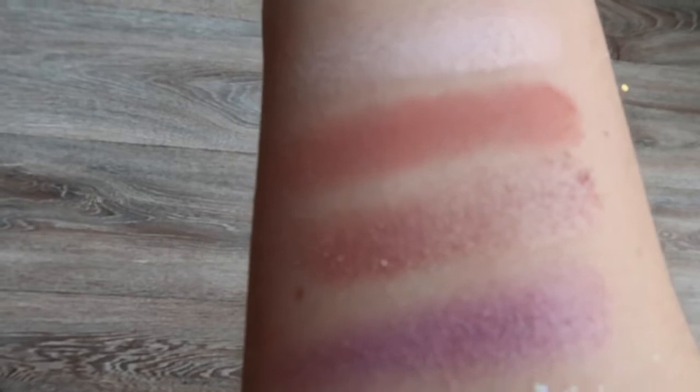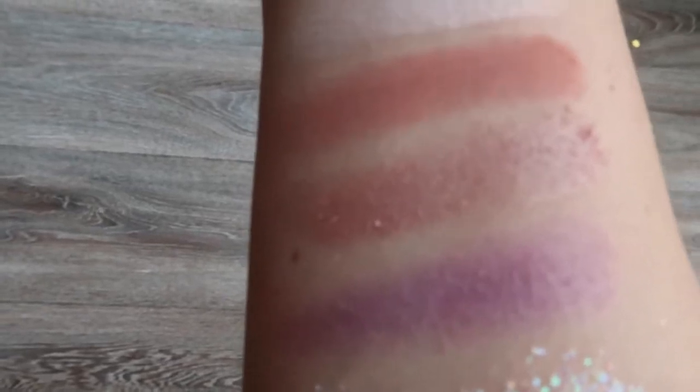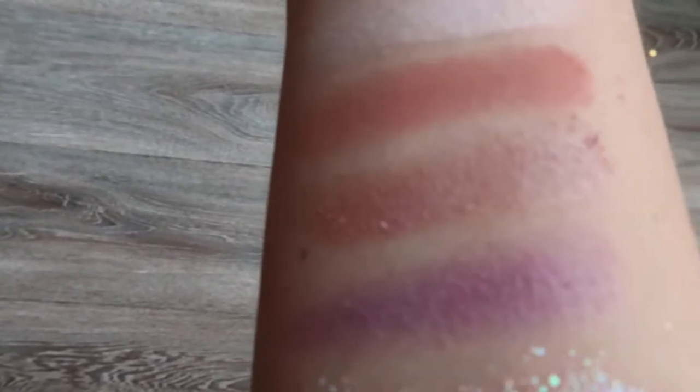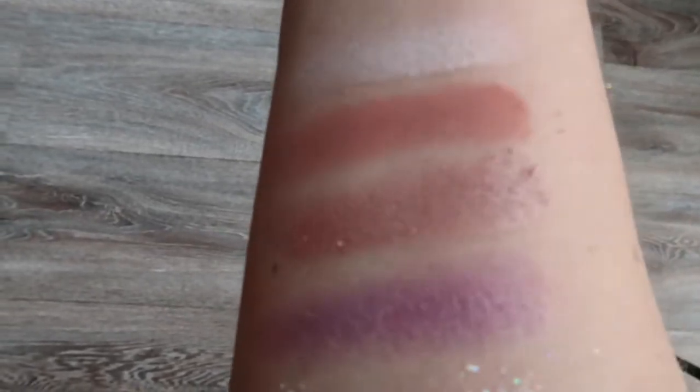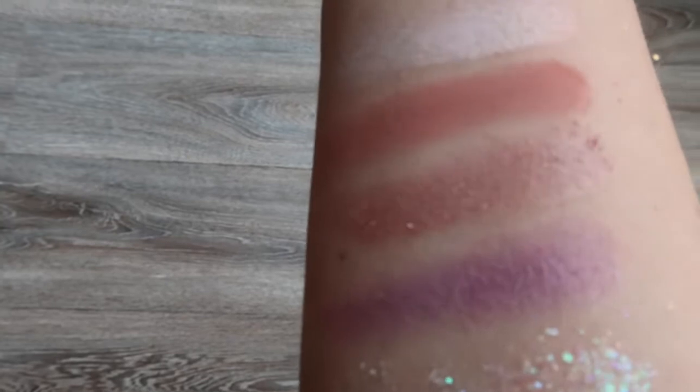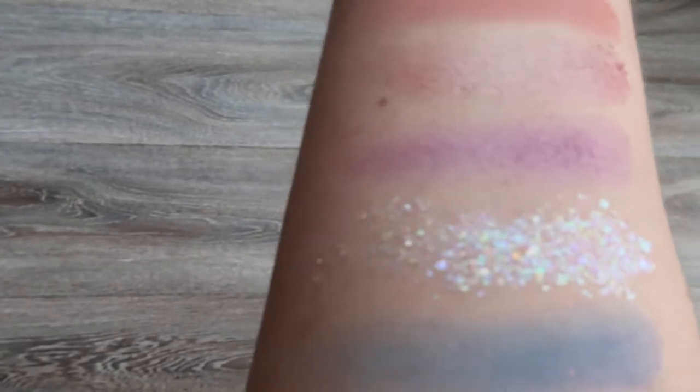And these 2 ones here, Northern Lights and Gale, in the palette they look like meh brown and then even meta grey purple. Meta, is that a word? It is now. But they are the most gorgeous shimmery pink and purple. I'm going to be using those a lot more. The next one is the best glitter ever. It's called Flurry and it literally looks like snowflakes on my arm.